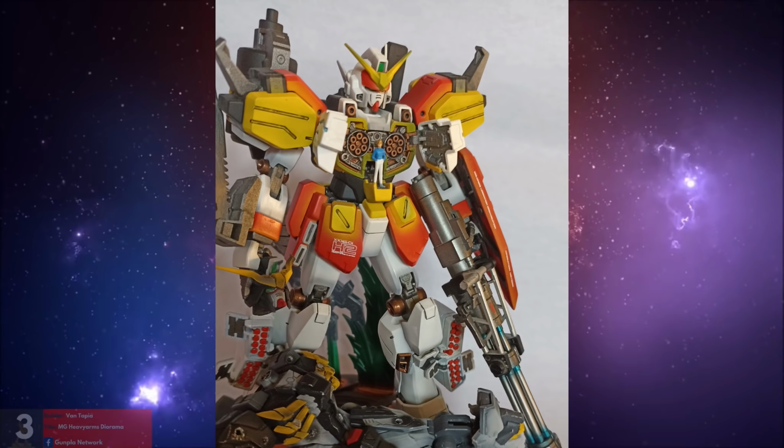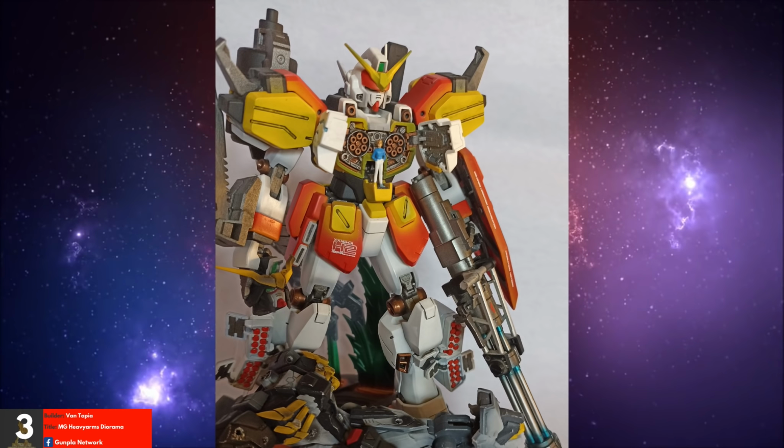In 3rd, we have Van Tapia in his Master Grade Heavy Arms diorama.